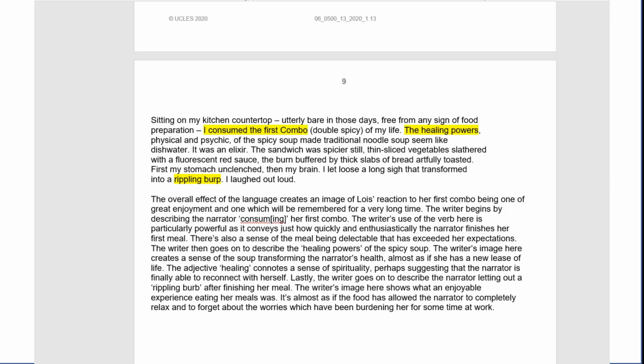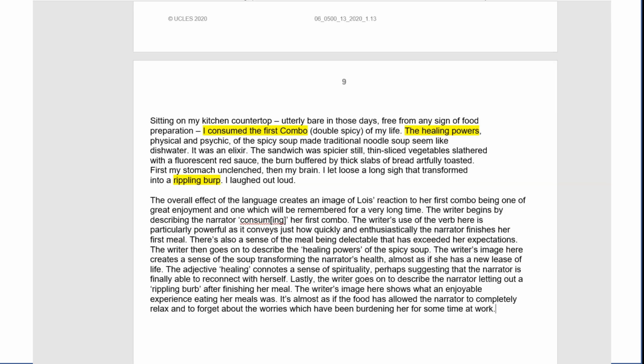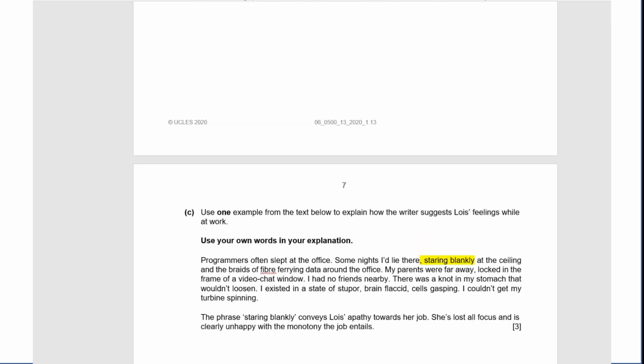So there you have it, guys, the writer's effect question. I've got 2 more questions to go. I'm going to do the summary question next, and then I'm going to tackle the almighty extended writing response. Okay, so now we are going to tackle the summary question. As mentioned, I'm going to scroll back up to that.